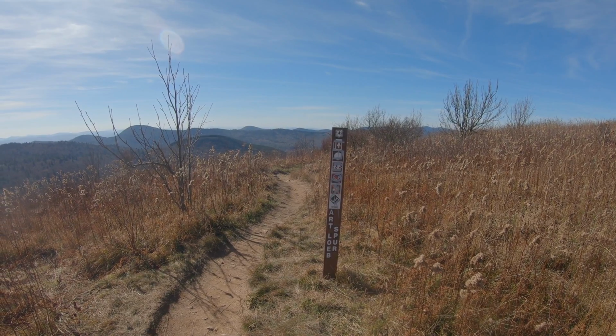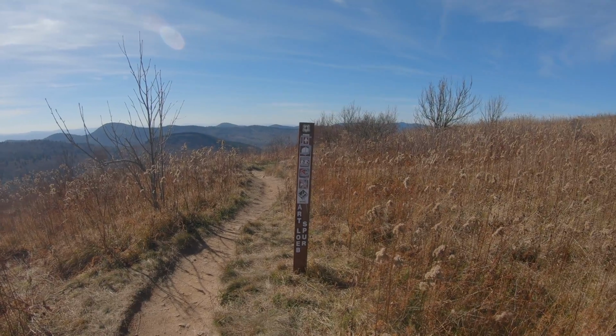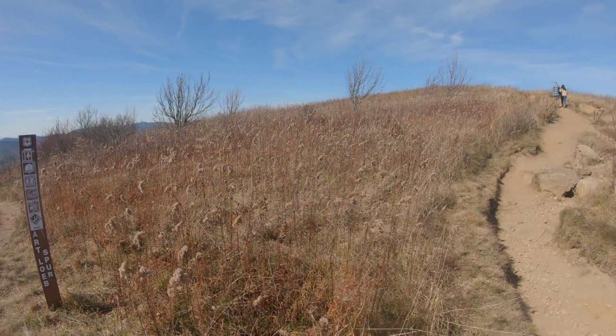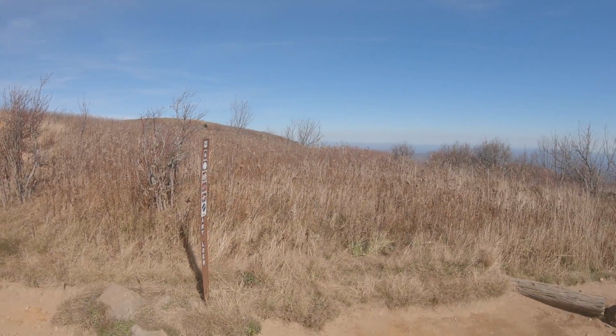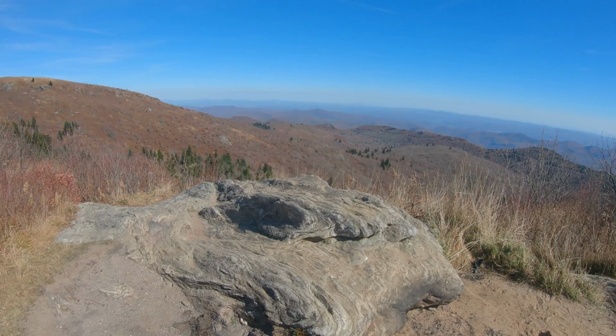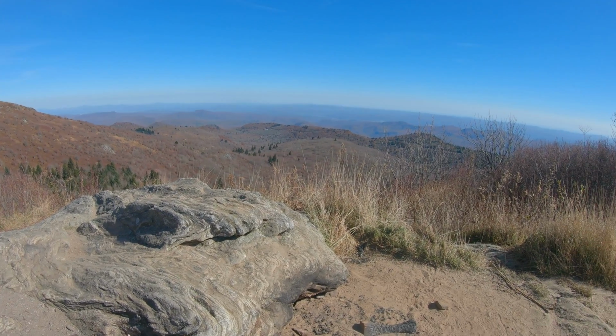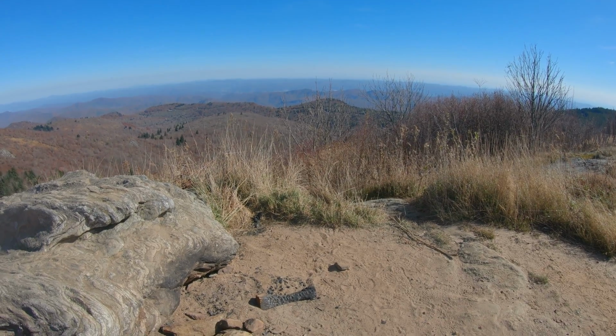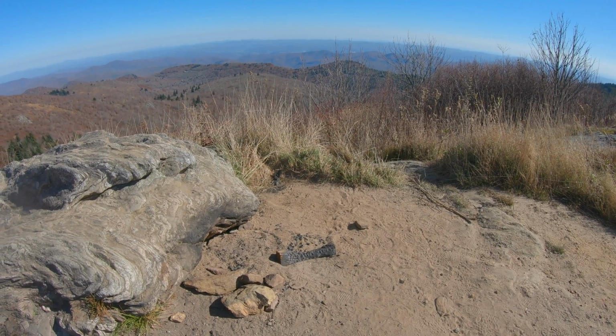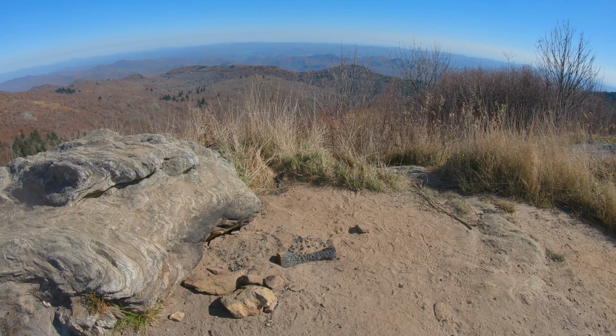So this is the Art Loeb Spur Trail that I just came up, and we have intersected the Art Loeb Trail. Beautiful view here. Evidence of a recent fire behind this little windshield rock here.